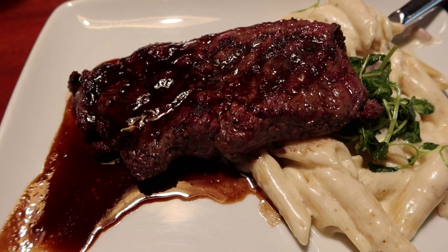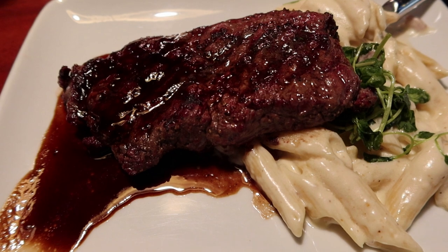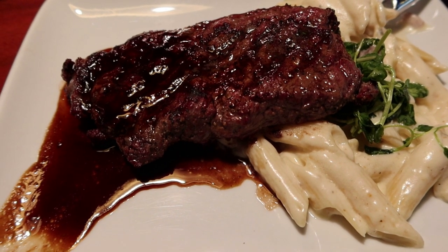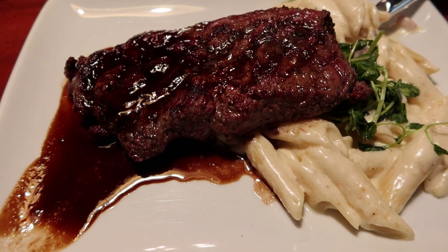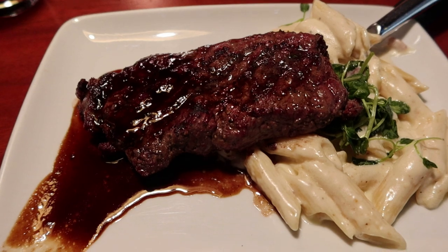This is the charbroiled steak. It looks divine. It's got some Chianti reduction there and some fancy mac and cheese with some penne pasta. Yum, yum. I can't wait to try it. It looks delicious. So we will let you guys know how it is when we are all done.